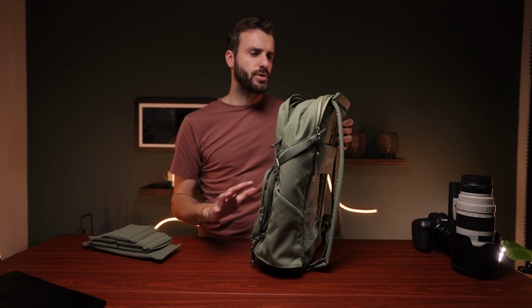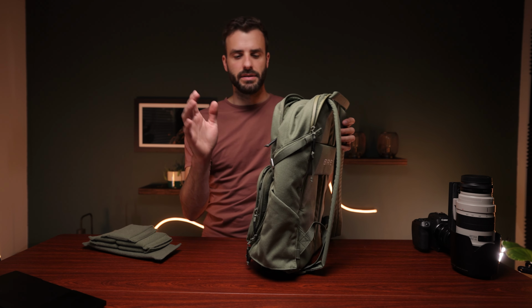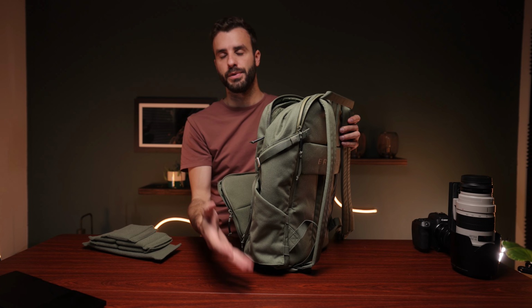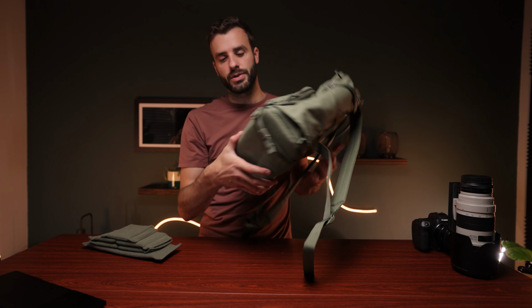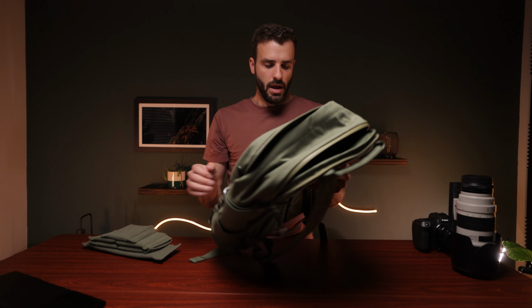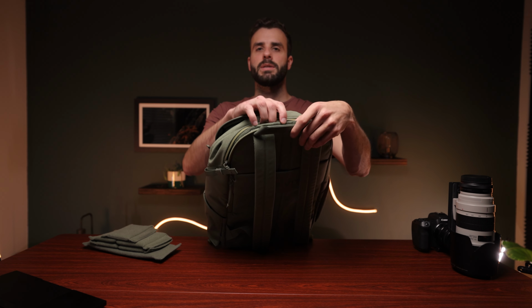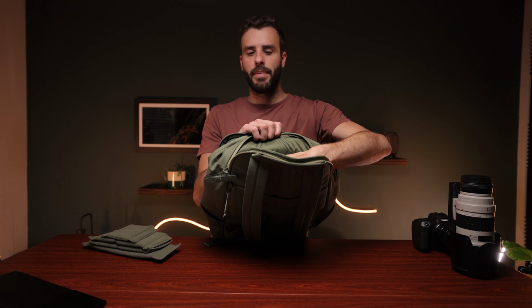And then the last few options on the outside that I wanted to talk about is the straps on the side. So it does have a water bottle holder, or you could also use it for your tripod. And then it also has straps on the bottom where you could also strap another tripod to it, which is a really cool option. So that's kind of it for the outside, other than the laptop pocket, which is a pretty standard thing you see on backpacks. It can fit up to a 16-inch MacBook Pro.